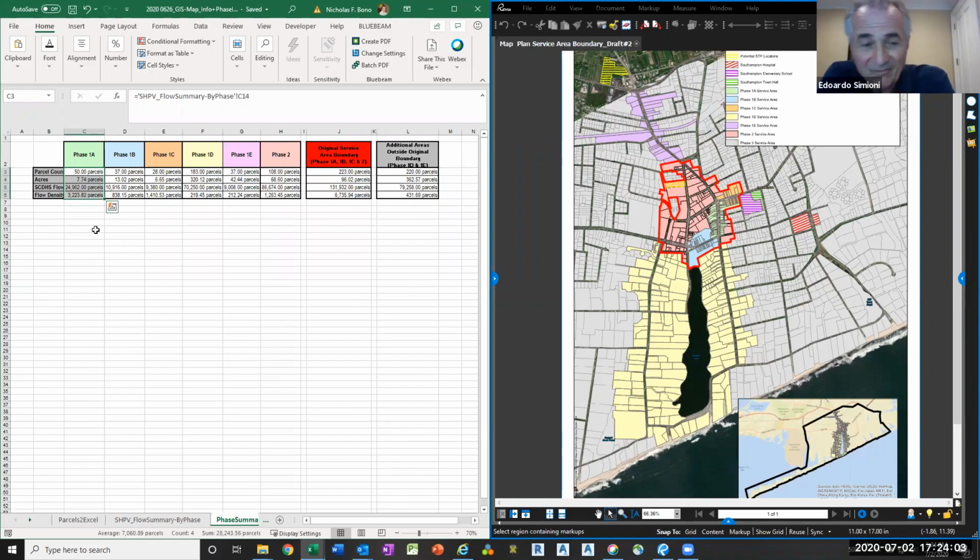So Nick, if you took 1A, 1B, and 1C, that gets you current flow, by the way? Or potential flow? These flows are current, based on the inventory of what we saw out there. So 1A, 1B, and 1C is around 45,000 gallons a day.